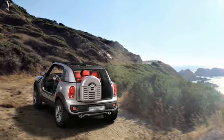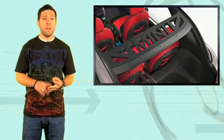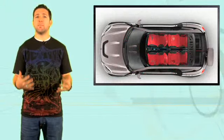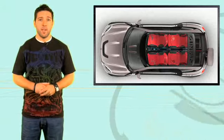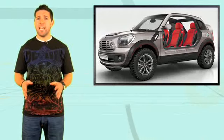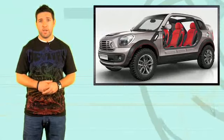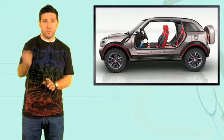Now the concept is, well, what you'd expect out of a concept. Lack of doors, an open cockpit, and the Mini logo grafted everywhere. The important thing about the Beachcomber is that it sheds some light on the upcoming Mini Crossman, Mini's first stab at a production SUV. We expect All-4 to move over to production, and the Beachcomber's size should be an indication for how big the Crossman will look. Either way, when we learn more, we'll fill you in. And then they should fill in the car.